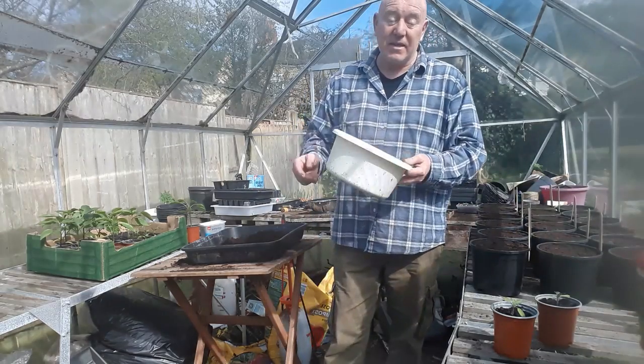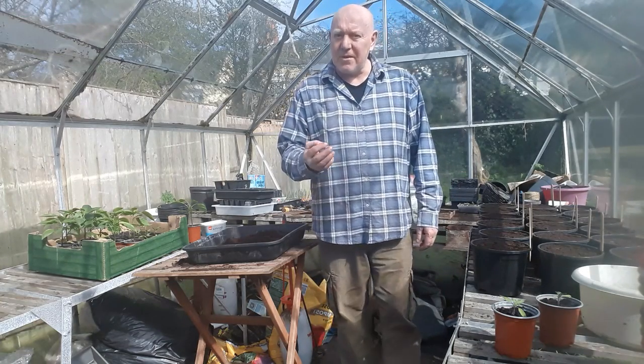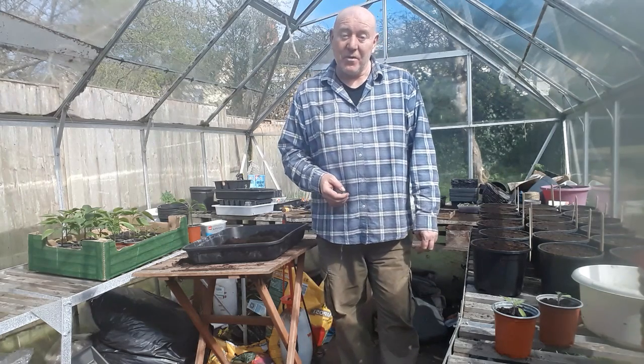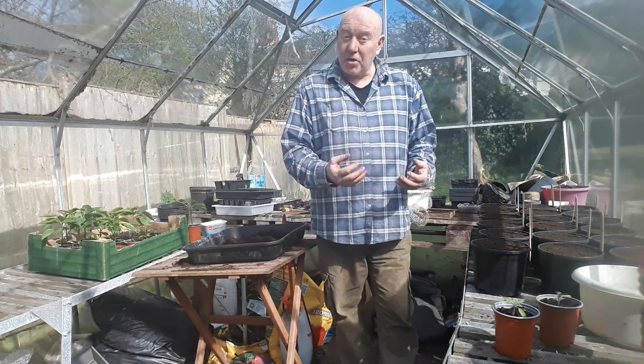And we've got plenty of these left to do some more. But you don't have to use those specific containers. Use any container you can lay your hands on, especially if it's free. Just make sure you drill holes in the bottom of every container that you do. Otherwise, you're going to run the risk of rotting your roots. So everything that you sow needs to be in a container that's got drainage.